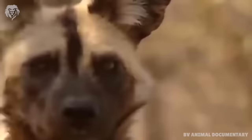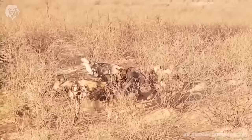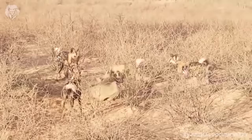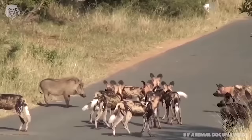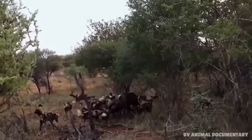The African wild dog, also known as the painted dog or cape hunting dog, is a sub-Saharan African canine. It is a very social creature. Males and females live in separate packs with separate dominance hierarchies. Permanent packs of 2 to 27 adults and yearling pups live together.